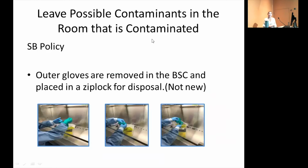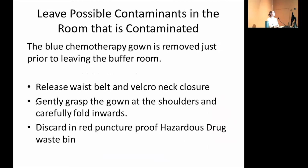So from our Sunnybrook policy, the outer gloves for the person that's preparing the hazardous drugs are removed in the biological safety cabinet when they're finished preparing whatever they're preparing, and then they're dropped into the Ziploc bag that's in the hood. Then that bag is sealed, and that goes in your red puncture-proof garbage. When we look at the blue chemotherapy gown, it's removed just prior to leaving the buffer room or the prep room.